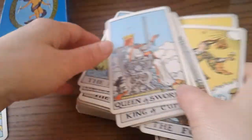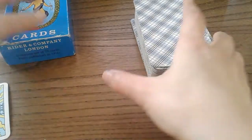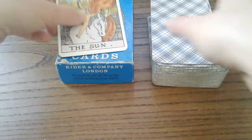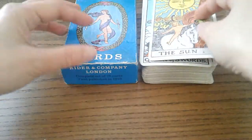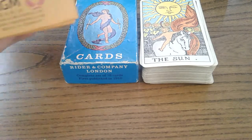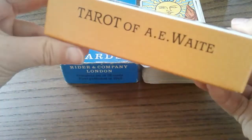So be on the lookout for my flip-through of this in comparison to the Taroko Rider-Waite early 70s US Games pre-copyright. This one here, potentially 1971 Rider and Co., both printed by A.G. Müller of Switzerland, and of course A.G.M. Urania's current most recent premium tarot, Tarot of A.E. Waite, printed in Germany.